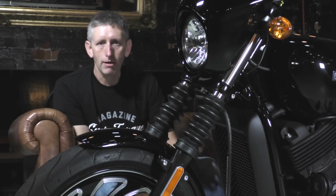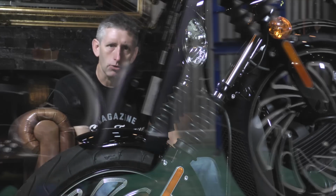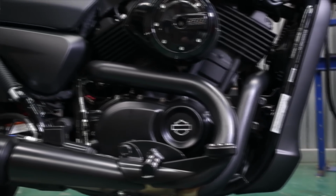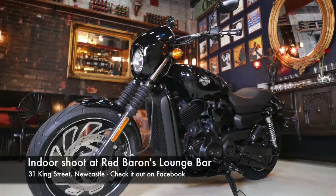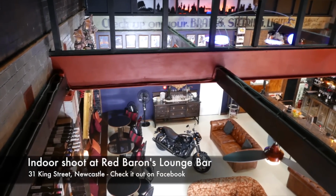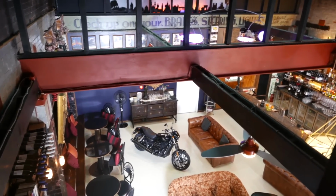Well, you get a liquid-cooled V-twin engine, 4-valve heads. It looks like it's air-cooled with the engine finning the way it's been done, but it's actually not. Conventional forks, twin shocks. It's not a fancy motorcycle, really. But it's a very honest motorcycle. It's fairly raw. Steel chassis, traditional Harley style tank, modern controls, and a very easy bike to ride and manoeuvre.